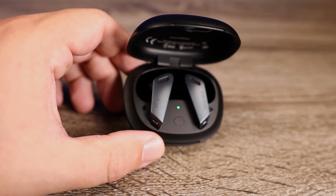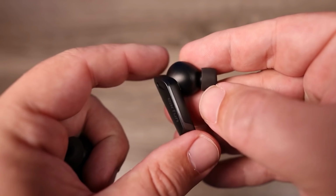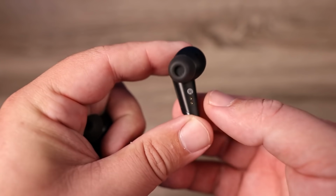Now, as far as the controls on the earbuds themselves, they do use accelerometer sensors, which basically means the tap controls are a little bit different because it doesn't pick up if you lightly tap it. It's more relying on the movement of the earbud. So you do have to tap it a little bit harder. And then as far as the controls go, I wasn't a big fan here.